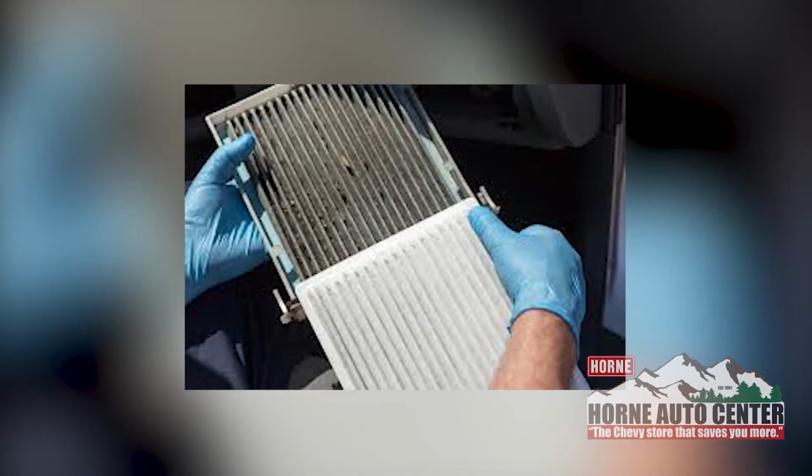Another recommendation is to have your cabin air filter replaced, as its primary job is to filter out particles in your vehicle's AC system.